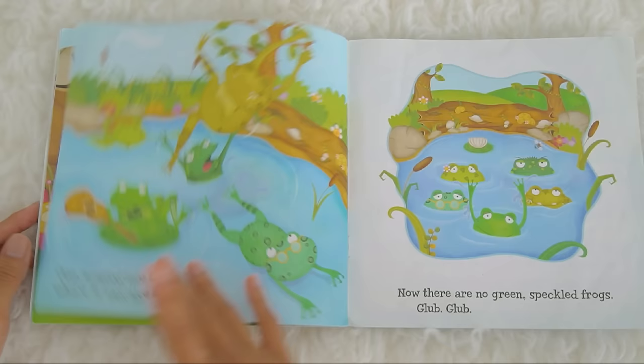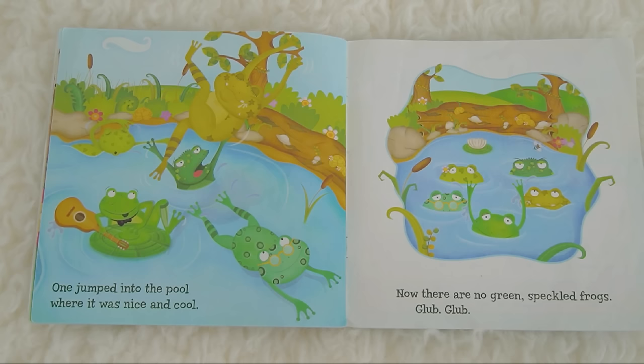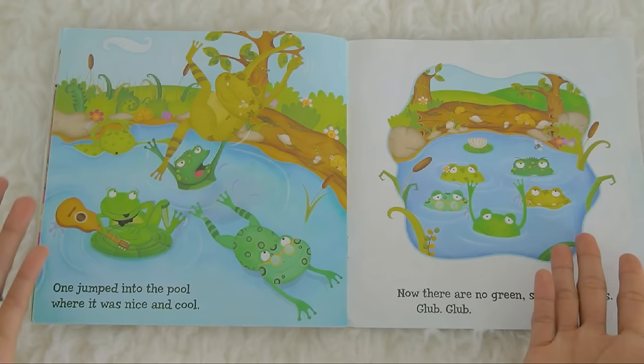So 1 jumped into the pool where it was nice and cool. Now there are no green speckled frogs. Glub, glub. Can you show me 0 using your hand? 0, yes. So there are no more green speckled frogs on the log because they're all in the pool. They're all in the pool now. The end. And that's the story of the 5 green and speckled frogs.